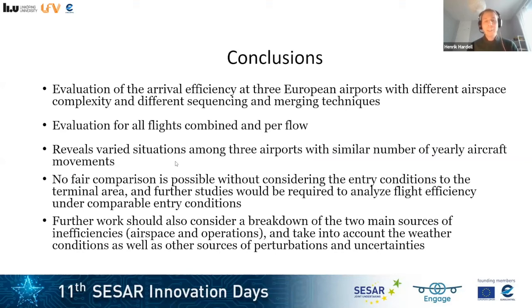Further studies would be required to analyze the flight efficiency under comparable entry conditions. And for future work, we will also consider breaking down the two main sources of inefficiency, both the airspace and operations, and also take into account weather conditions as well as other sources of perturbations and uncertainties.